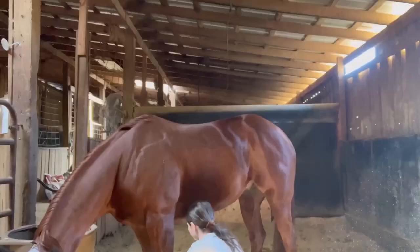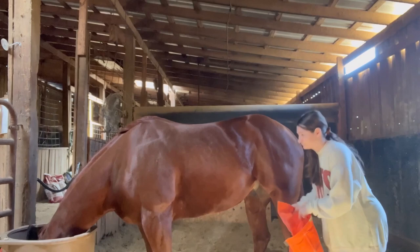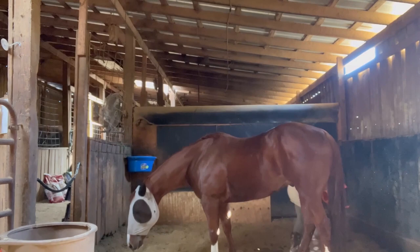When we got to the barn, I started taking off Chester's fly shoes, and then I put on his shipping boots. That way it protects his legs. Since this haul is about 6 hours long, I want to make sure that he is cushioned up and his hocks and legs are protected.